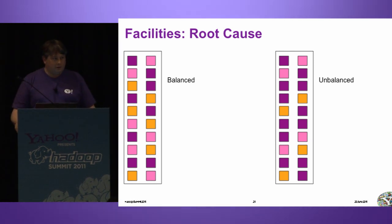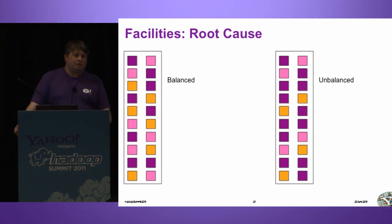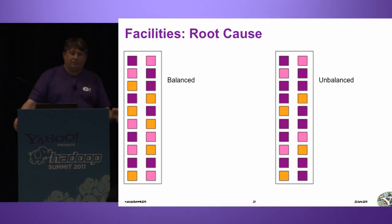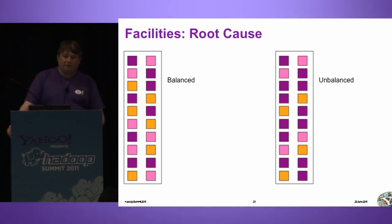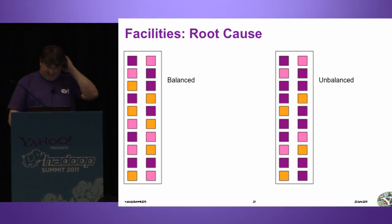This is a new facility. We were one of the first adopters. We put a lot of capacity in right away. So natural randomness happened to be that there were more grid nodes in these rows than anything else, more Hadoop cabinets in these rows than anything else. So pretty much there were many, many rows that were unbalanced.